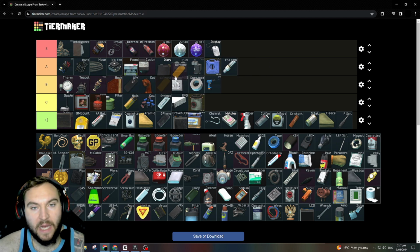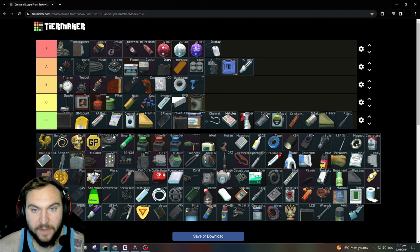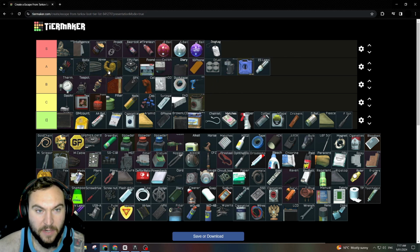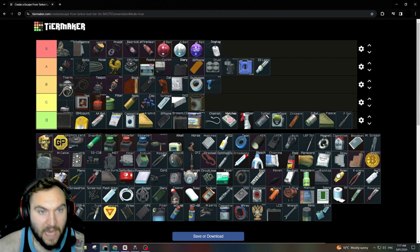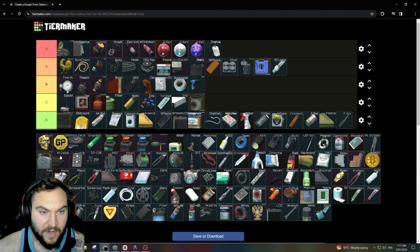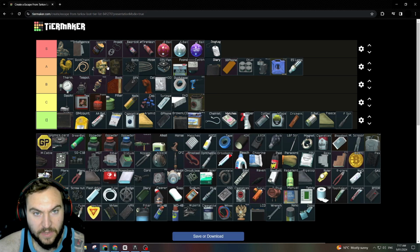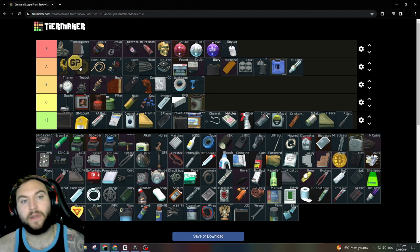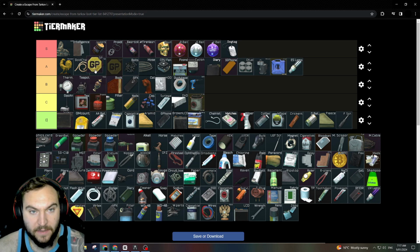RFB. I would say the gold phone is pretty decent. I'd pick that up. I'd say the rooster's pretty decent. I'd pick that up, but I'd put the rooster in A tier to be honest. Gold chain, I'd put that in A as well. So we'll put them at the front of A. Skull, we'll put that up there as that. GP coin, I think I'd put that as an A tier.